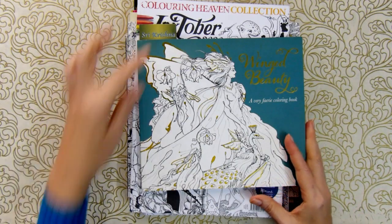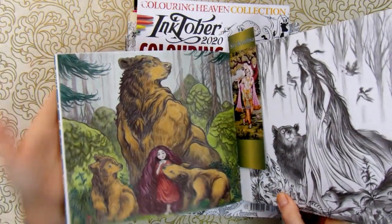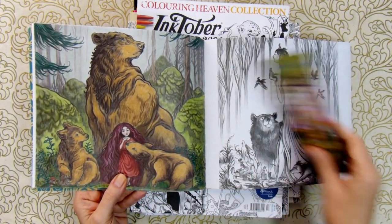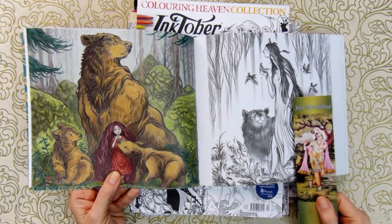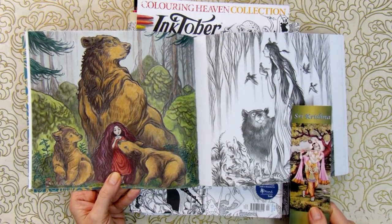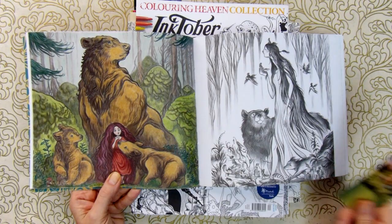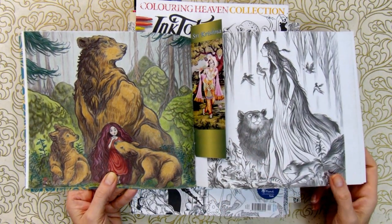Winged Beauty. I have one bear already colored here, and we have another one here, so it would be nice to color this picture to have a completed double spread. This is not a big picture, so it should not take much time.